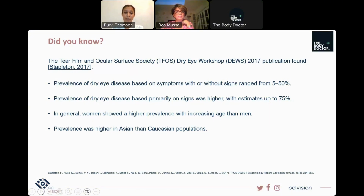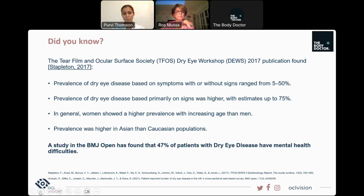Women have a higher prevalence than men, and we'll go through a little bit about that and why women do have a higher prevalence. And it's higher in the Asian than Caucasian population. So it's just for you to think about when you've got someone sat in your chair and they're complaining, just look at their demographic and think actually they fit typically with someone who might present with dry eye.